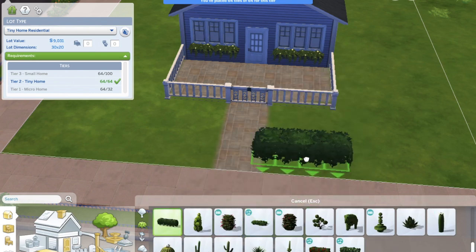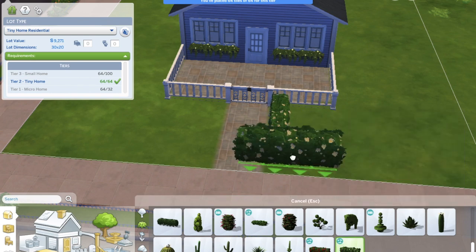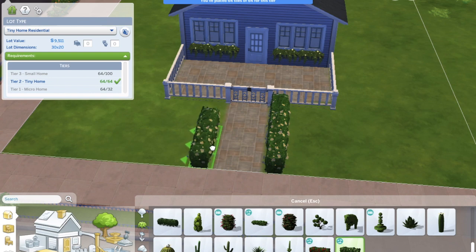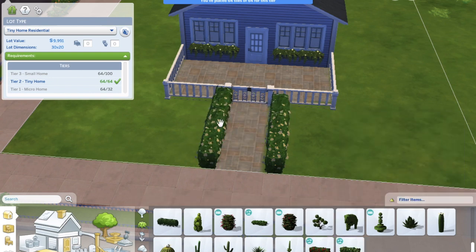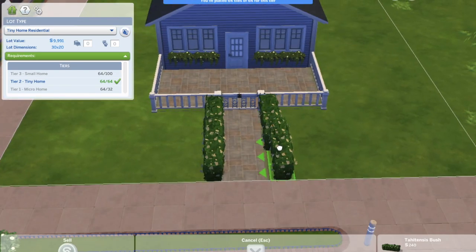And then I gave them a little TV stand as well, and I put some floor paintings next to it. I don't know if those are what it's called, but yeah. And then on the other side of the bed I put a dresser, and I just put some clutter items on it.